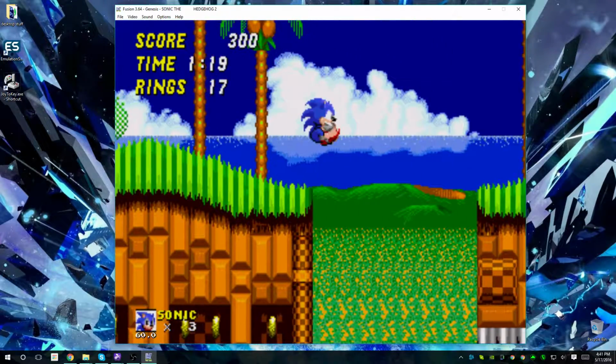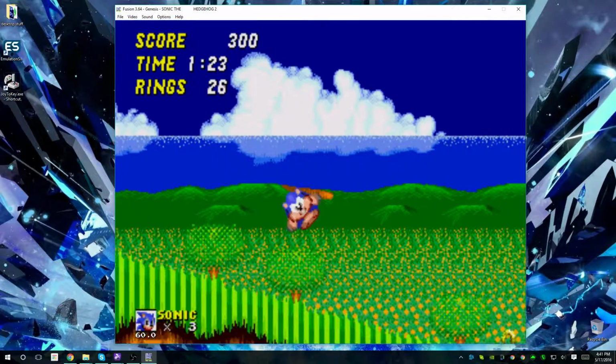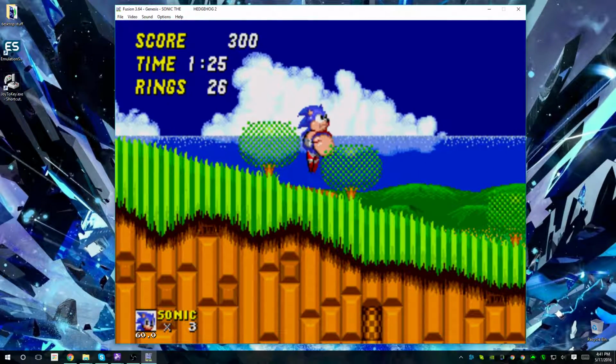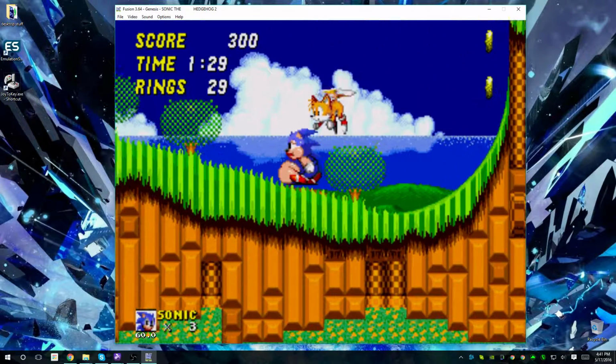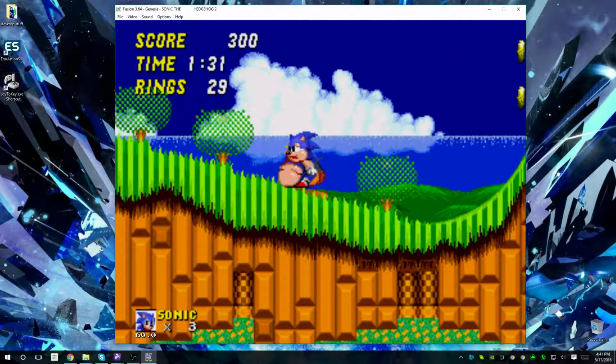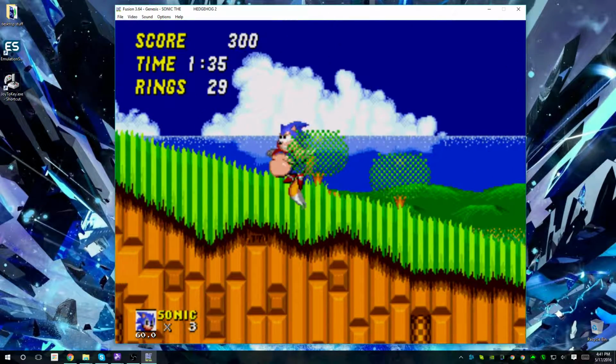I can't kill that guy anymore. All right. Oh, yeah. So he's at maximum density now here. And there we go, so we've pretty much got a Cartman type Sonic here.